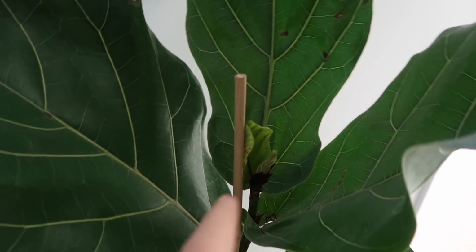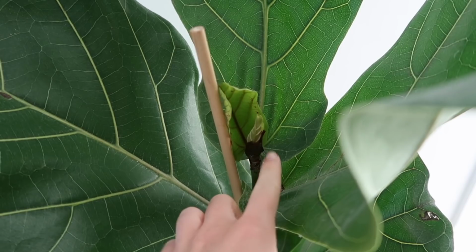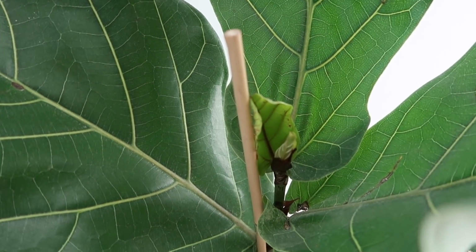Guess what, guys? Delilah's fiddle leaf fig has started to grow some new leaves. How cool is that?